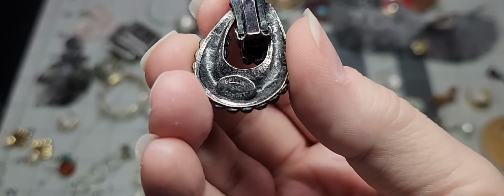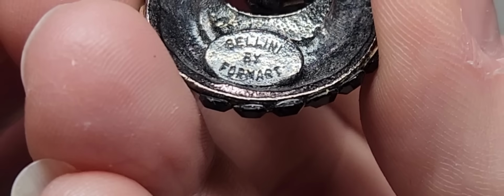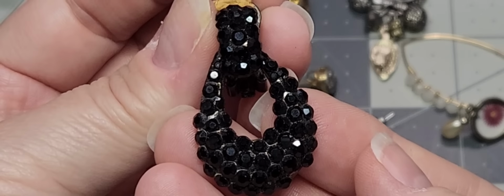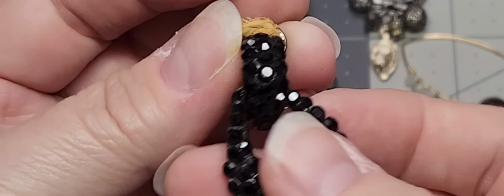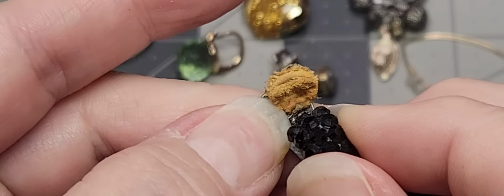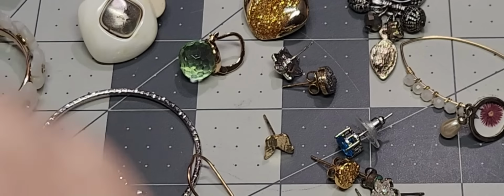I hope we have the other one of these by Formart. So I hope we get the match to this one. That would be really nice. Gotta take that backing off. Actually, we'll just take that backing off.